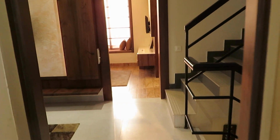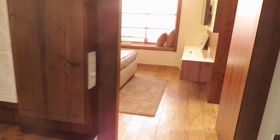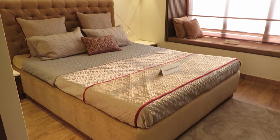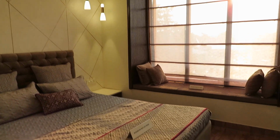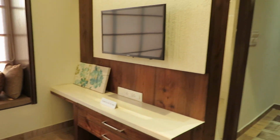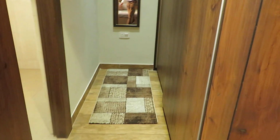So we are moving towards the third bedroom now. So again sit out area, and just behind that you can see this is the third bedroom or second master bedroom. So see the space of this third bedroom. Excellently decorated sit out area. And just see, this is another running wardrobe space, running cupboard space, huge space.